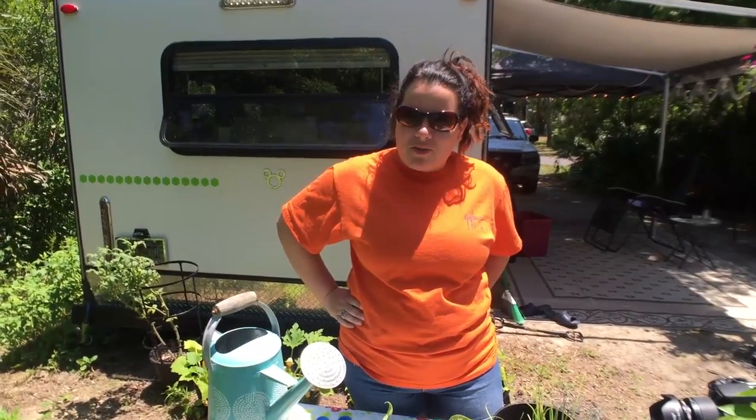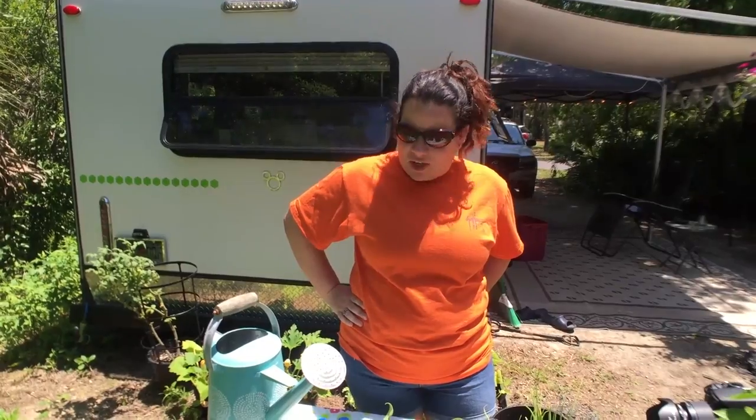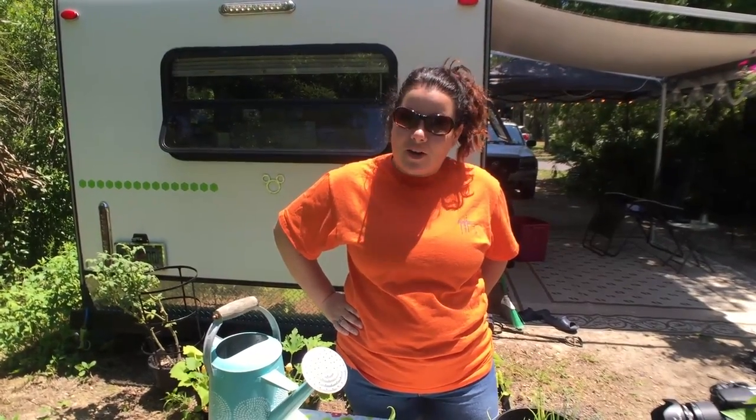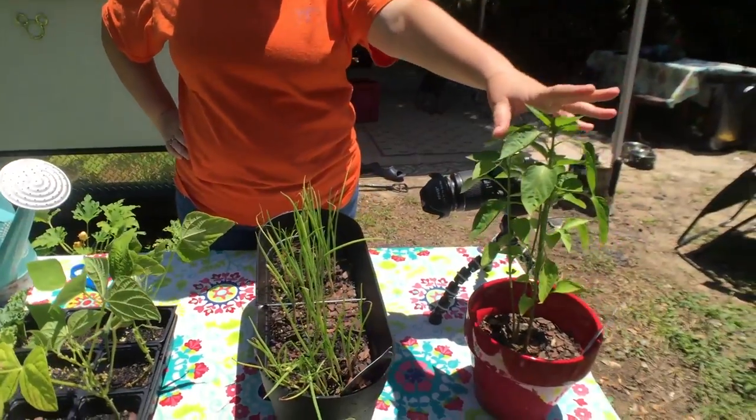Actually, after going through the Behind the Seeds tour at Epcot, I felt like I probably needed to just dump out all my pots and start over. But I'm not going to do that, because I do see some fruit of my labor, so we're going to enjoy what we've got going so far and then do better next time. Some of the things I'm growing in my garden are peppers.